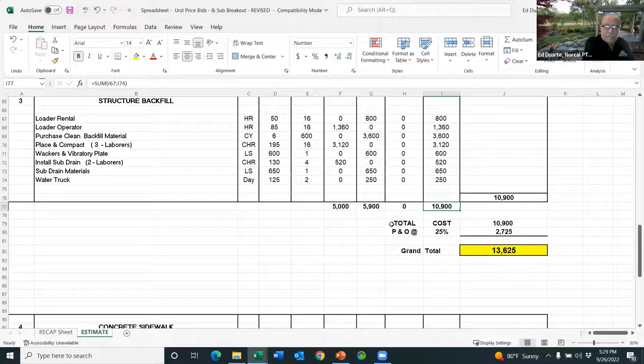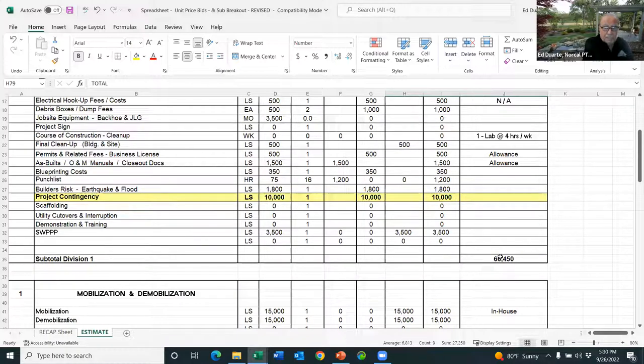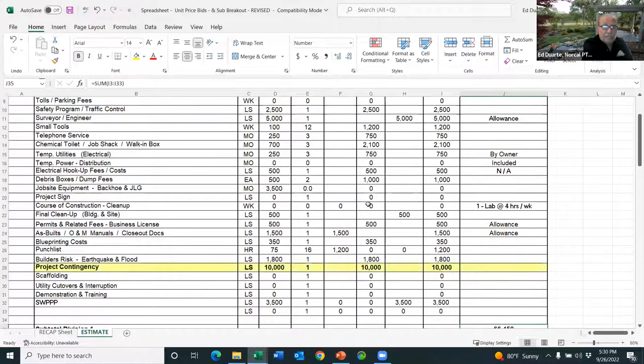Now, forget this little part here for the moment. And let's say that it is a heavy civil job with bid items. So we have $66,000 of job site costs. Now we're thinking like a prime, okay? And now I'm gonna show you a prime example. So as a prime, I'm gonna spend 28 grand on supervision and $1,500 for the pickup and $3,000 for fuel and $2,500 for a safety program, et cetera.